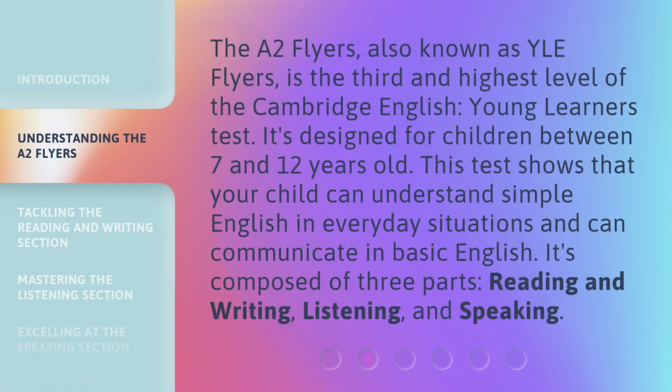The A2 Flyers, also known as YLE Flyers, is the third and highest level of the Cambridge English Young Learners Test. It's designed for children between 7 and 12 years old. This test shows that your child can understand simple English in everyday situations and can communicate in basic English. It's composed of 3 parts: reading and writing, listening, and speaking.